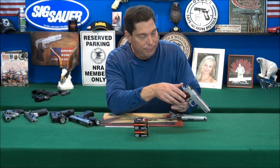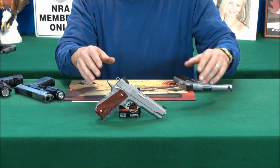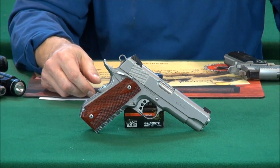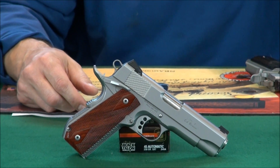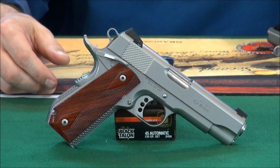Of course, if you've been following the channel, you know I have this firearm here. Please take a nice close look at that. Talk about looking at beautiful firearms. We have the Ed Brown 1911. It's close to $3,000. It's just perfect. It's one of the best 1911s on the planet.